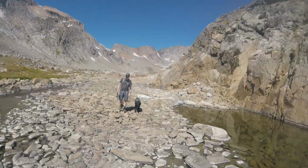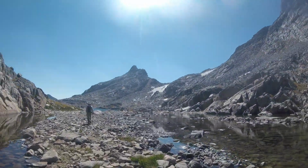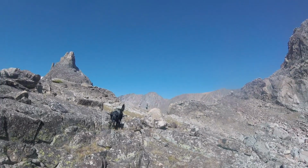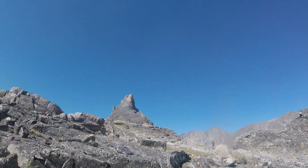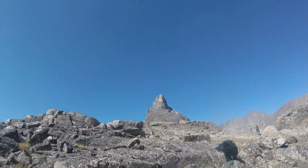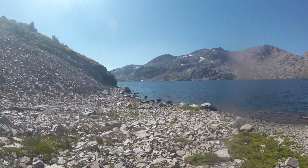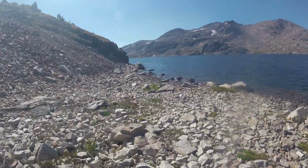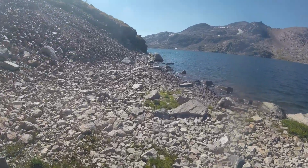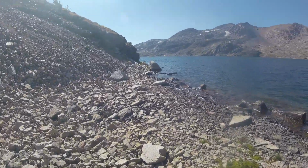Well, we're walking in the headwaters of something. Well, we've made it up, and now we're dropping down the other side of the pass. Yeah, we finally made it back to Upper Arrow Lake. Now we gotta hike about a mile along the shoreline and we'll be back to camp.